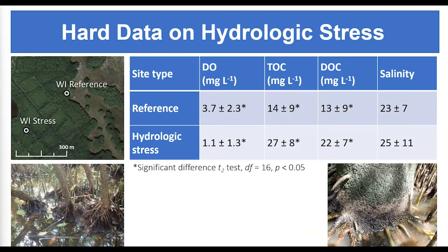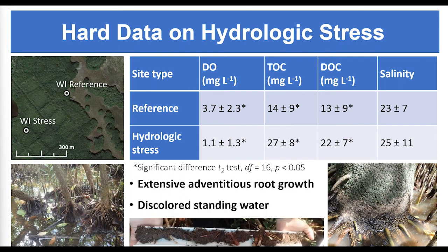Next slide, please. So we investigated this, and what you're looking at is a table of data comparing reference sites, which are healthy mangrove sites, non-hydrologically stressed, to hydrologically stressed sites, trying to put some actual hard data on this. We can all see the visual cues. We can see the discolored pools of standing water. We can see the adventitious root growth, in the bottom right image. But this is numerical data that you could go out and measure and potentially detect. If you don't have these visual cues, you could still detect whether stress is present or not.